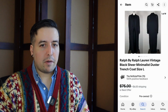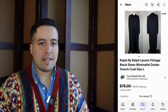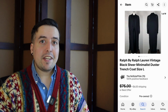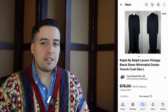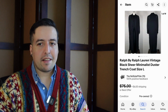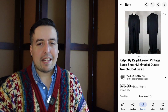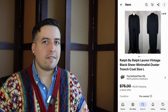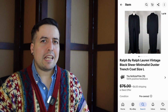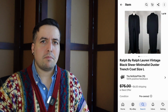The next sale was on eBay. It was a Ralph by Ralph Lauren Vintage Black Sheer Duster Minimalist Trench Coat, size Large. It sold for $57, which was an offer. After eBay's fees, I received $49.75. I paid $3.50 for that trench coat at a Salvation Army, so my total profit was $46.25.